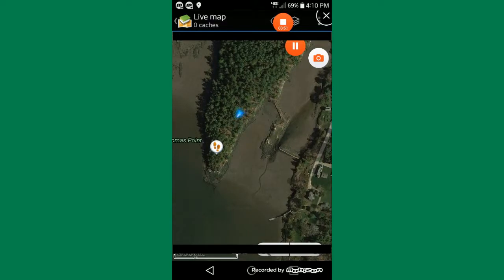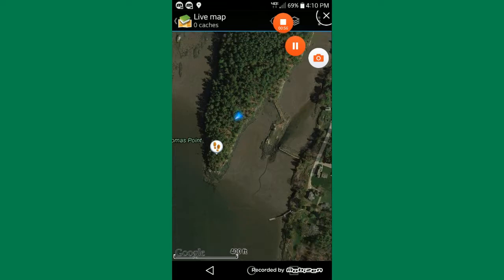This is a three-stage multi-cache. With this being the last stage that we're heading to, I'm using c:geo as my LG-enabled geocaching application. And when they push releases and updates, I get tons of updates every day of them making progress with updating the application. It's pretty cool.